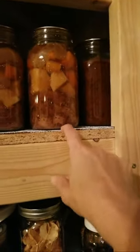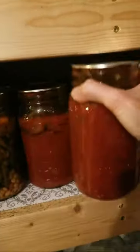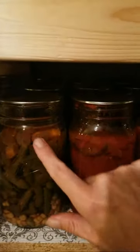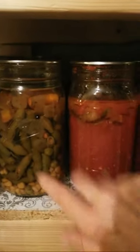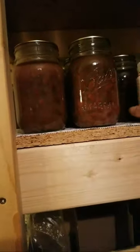Actually, this whole row right here was chili. It's all gone. And this is the pepper soup. You can see that. And of course, just a pretty traditional veg soup, with onions and carrots and green beans and corn. So yeah, I'm busy. And then this is the hot pepper relish. It's a little dark over here. We have this little tiny light. And of course, I just filled up the pinto beans. And then I need more black beans. But that'll be fine. It's coming.